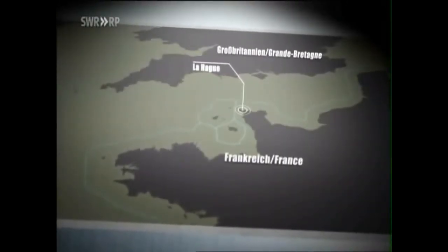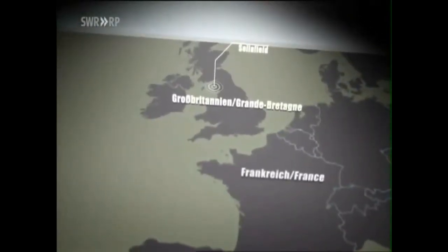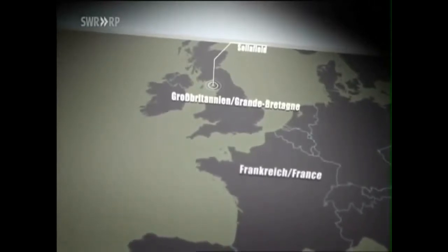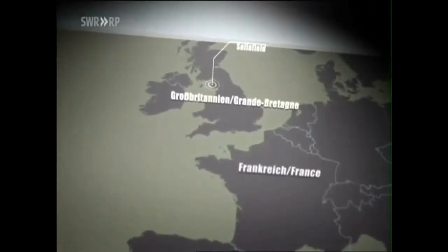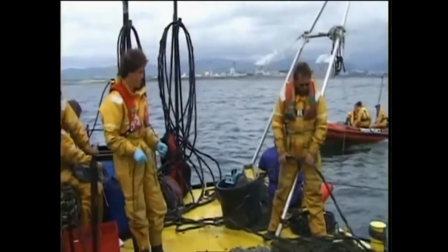But how dangerous is the nuclear waste in the sea for us humans? We look for answers to this question in the UK, in Sellafield. There have been some alarming reports from there. The second disposal pipe for Europe's nuclear waste is located in the north of England. As in France, it was Greenpeace environmental activists who drew attention to the pipe. That was in 1997.